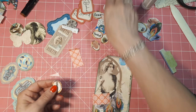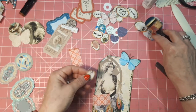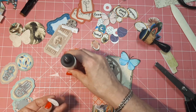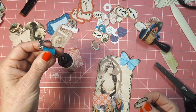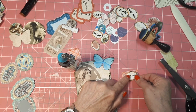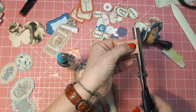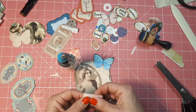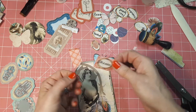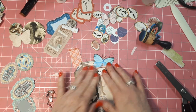So. Inches with a little bit of blue, to glue it on the fabric. Alright, I can cut off just a little strip. Yeah, it's better. Put it over the butterfly just a little, not too much.